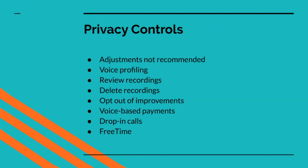Although Amazon recommends against opting out of many features on the grounds that the user will no longer benefit from personalizations, there are controls that can be used to control which data is collected and used. One such control is the ability to opt out of the voice profiling feature. Users have the ability to listen to recordings of uploaded audio, view the corresponding transcripts, and delete these entries either on a case-by-case basis or on a date range basis.